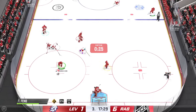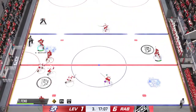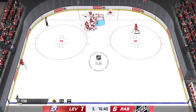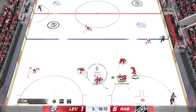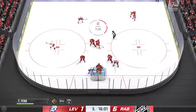Detroit's got the puck in their own end. Quick pass across to Krejci. Slides the puck over. And we'll play on as that goes off the outside of the post. Pass it up ahead. Shot! Here's a shot! And he catches that one with the glove.